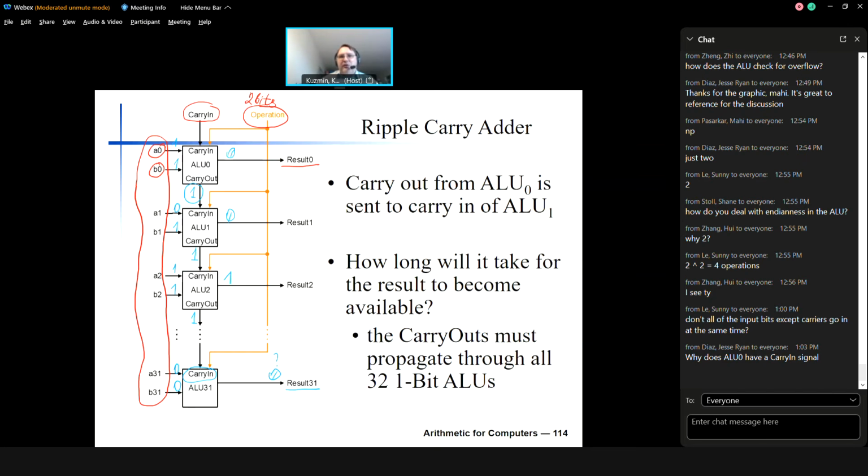And of course, ALU 31 is going to get its carry last, because it's the last in this chain. So you see how this carry signal ripples, right? And that is not the most efficient way to actually do it. We will talk about it a little later. But for now, you can see that this propagation of the carry signal has to go through all the bits.